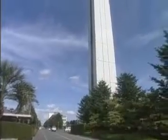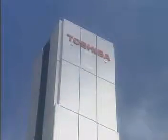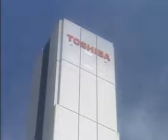The world's fastest elevator. The pursuit of safety and comfort. Toshiba Elevator, combining incredible technology to take people ever higher.